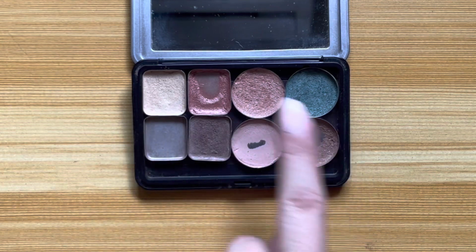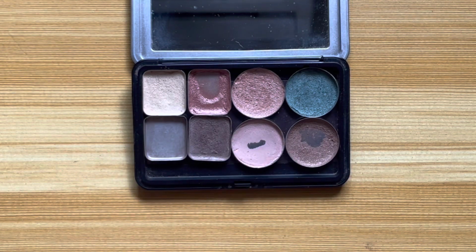All of these shades actually, well, not really all, except for this gold shade, I don't use as much as I should, or as much as I would with the other eyeshadows.